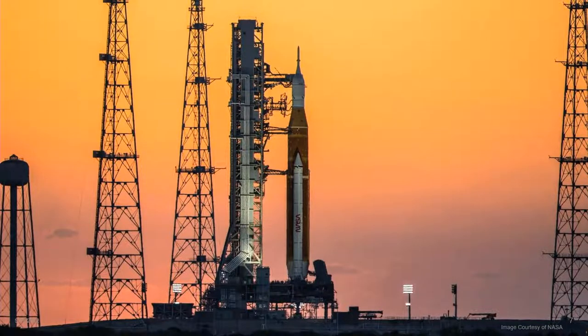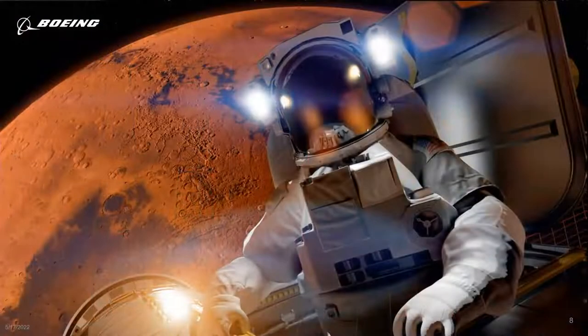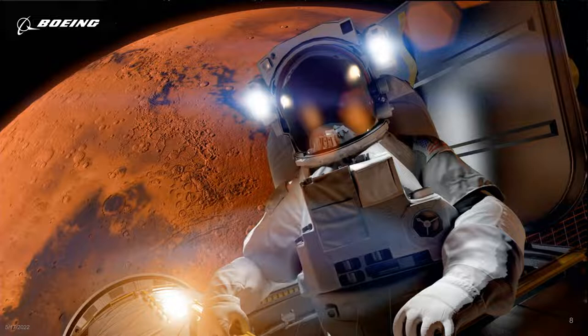And there's the money shot of the vehicle on the pad, complete with the NASA logo on the solid rocket booster. I picked this one because it kind of has Mars colors in the background. So. Very good, very good. And then my last chart is just a reminder that this is what you guys are hearing all about: to go take people to Mars. Thank you, Dave. All right, thanks very much.